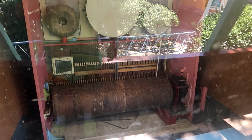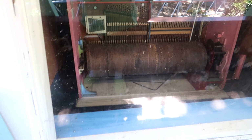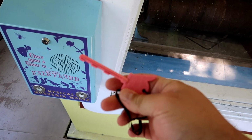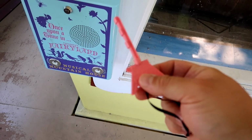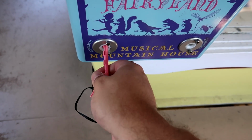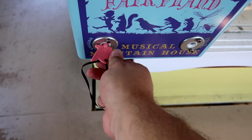Oh, there's an organ in here, some sort of music making machine. They gave us these magic keys to operate different things here in Fairyland. So let's see if we put the key in there.